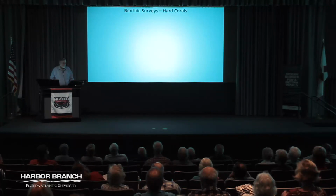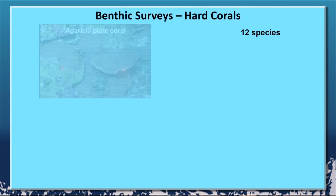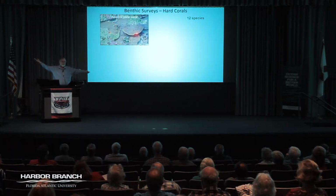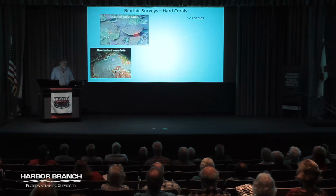A lot more people are interested in the corals, and of course NOAA was. They're really funding it for the corals more so than they are for the algae. And John Reed, this is really his bailiwick. We had 12 species. We had Agaricia, which is a flat plate coral. So just like the algae, when the corals go deep, they tend to be very, very flat, because they're just there to capture as many photons as possible, not put anything extra into structure.